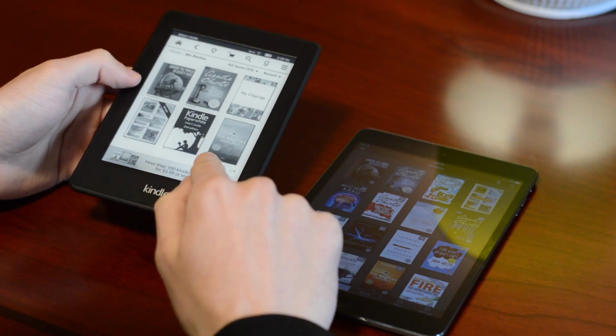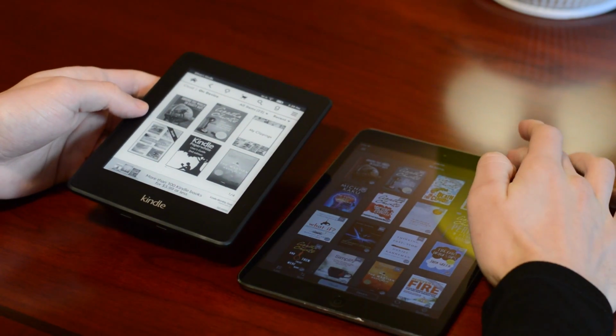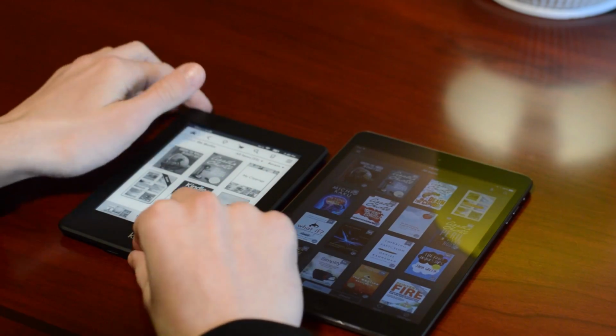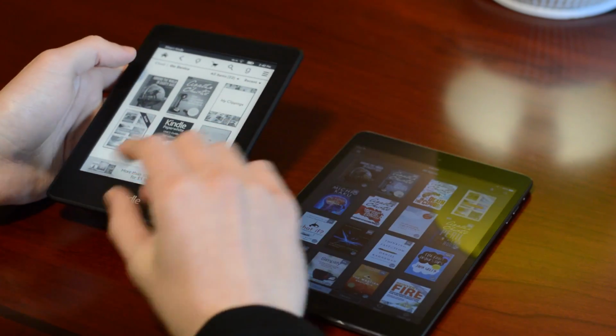And the e-ink display with a backlight, which this has, actually eases your eyes. So it reduces eye strain when you're reading at night, or really in any conditions. So if you're concerned about eye strain reading at night, if you read at night a lot, you want to go for the Kindle.